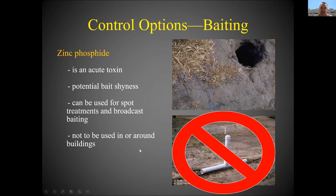Basically, that just tends to magnify that odor, and it just doesn't work well. So we only use zinc phosphide for spot treatments and broadcast applications. And lastly, because it is an acutely toxic product, we do not use it in or around buildings.